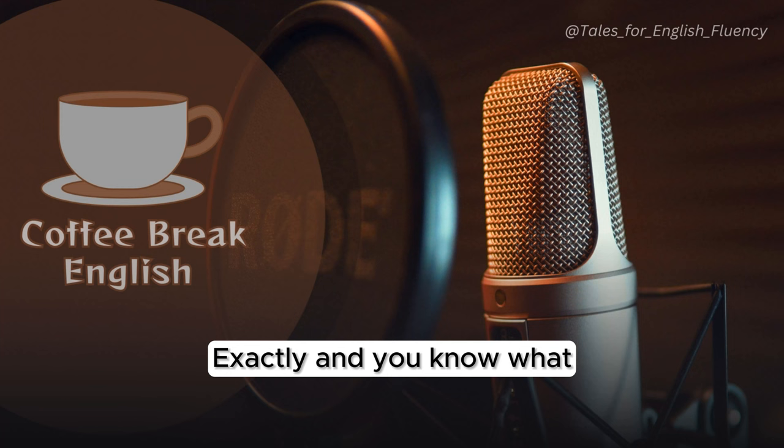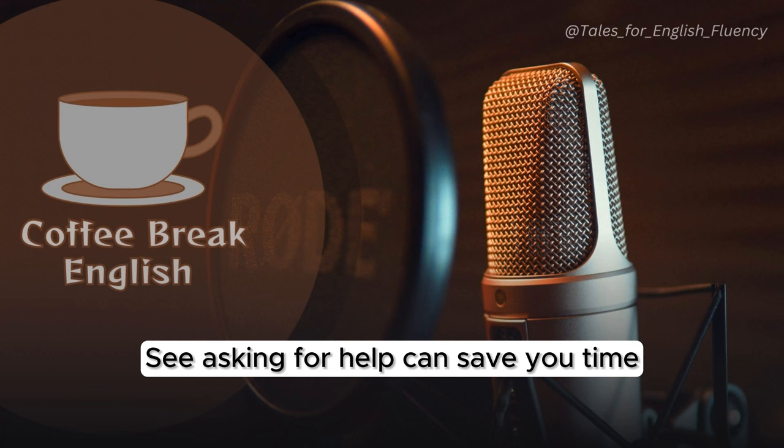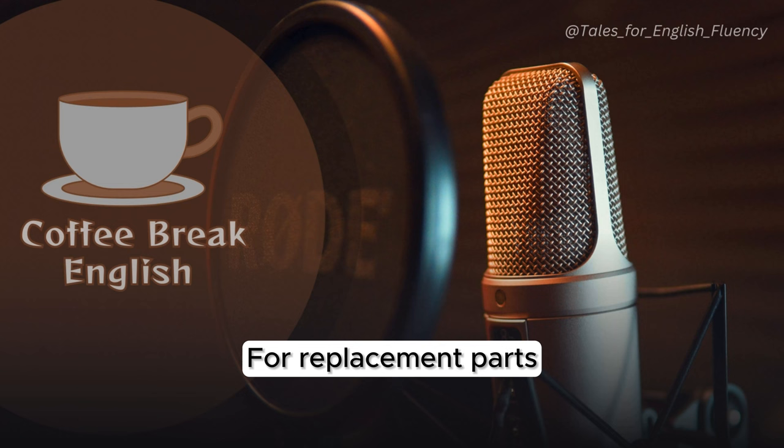Exactly. And you know what? He was more than happy to help. It only took him a few minutes to figure out the instructions and get everything assembled. See, asking for help can save you time, frustration, and maybe even a trip to the furniture store for replacement parts. Now, let's explore some helpful phrases to use when asking for help.